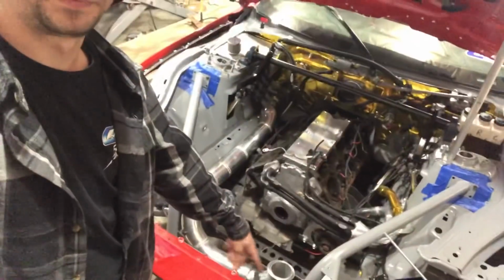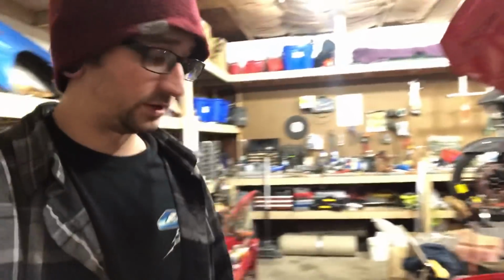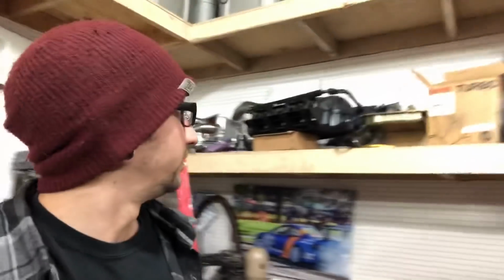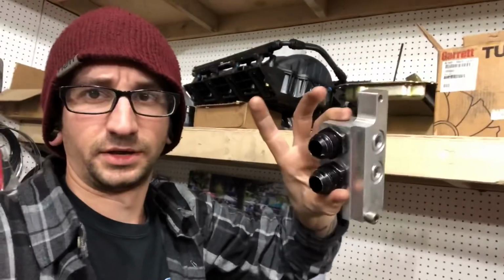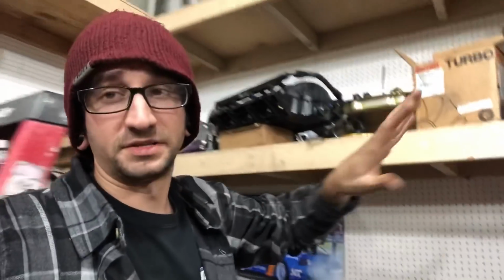While I was making the list for the fuel system, I did a list of all the lines and fittings that I need to finish the oil system off with. Like the oil cooler lines, cooler fittings, the stuff that I need to plumb the Canton pan with, because I do have the block adapters up here. These are the block adapters for the Canton pan, and I need all the lines and fittings to finish all that stuff off too now.